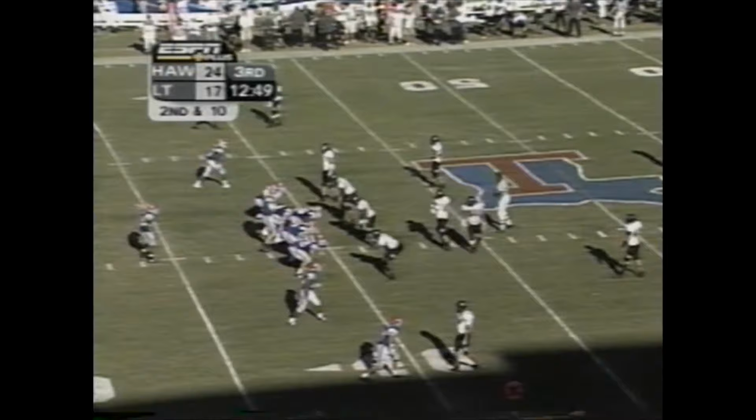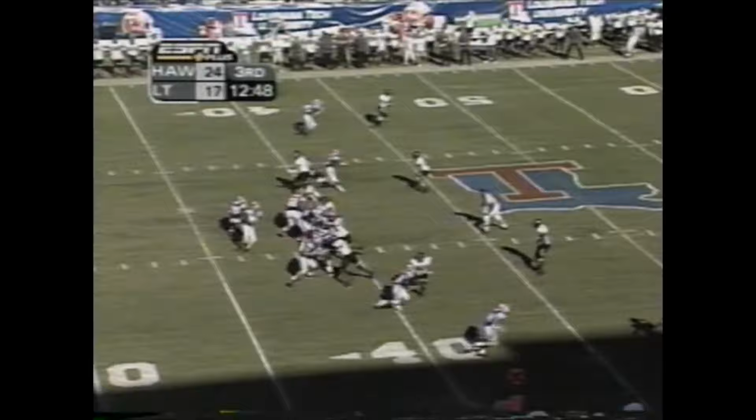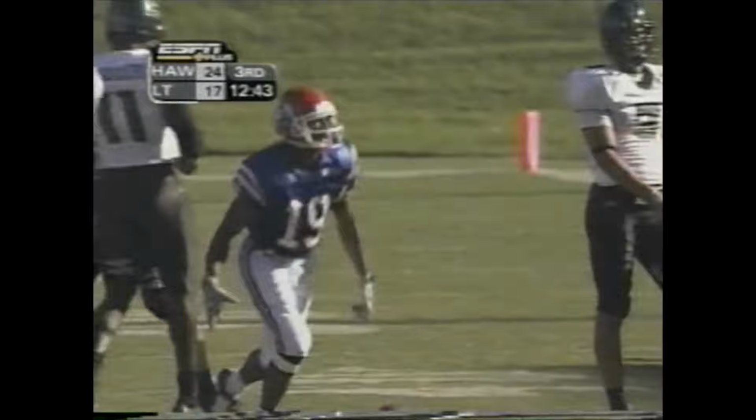So McCown back under center. This is oftentimes signaled a run play for the Bulldogs. Comes out, quick drop, looks back inside, finds his open receiver, Eric Franklin. He's out to the 48-yard line, a gain of 13, a first down.